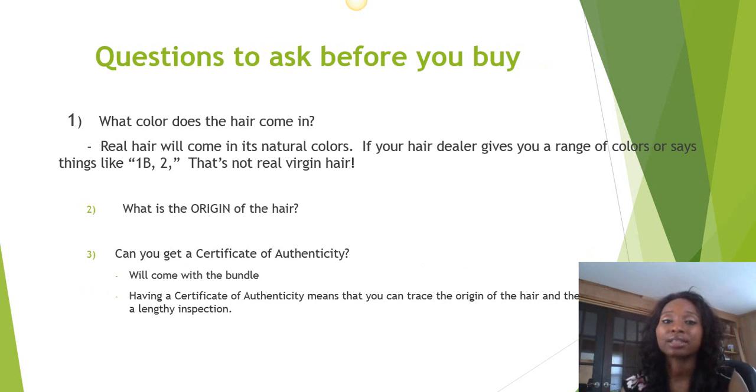Questions to ask before you buy the hair. You should be able to contact the supplier. What color does the hair come in? Now, virgin natural hair should have a natural brown. If you're buying Chinese hair, it could be very, very dark brown, very black. So it shouldn't look like there is any dye in this hair. And if you ask the person and they start saying, oh, we have 1B, we have 2, some of the colors that you get with synthetic hair, you want to run as fast as you can because it is not 100% virgin hair.